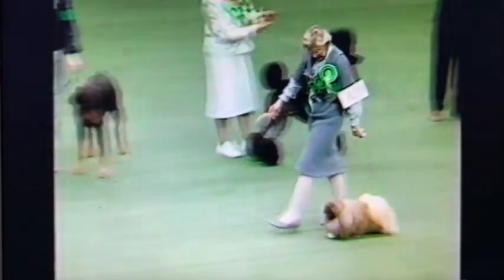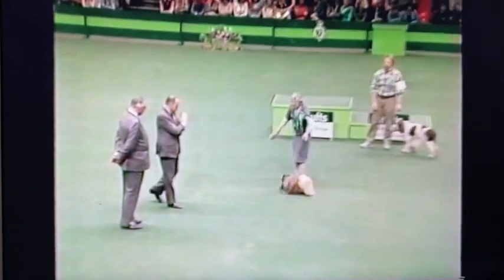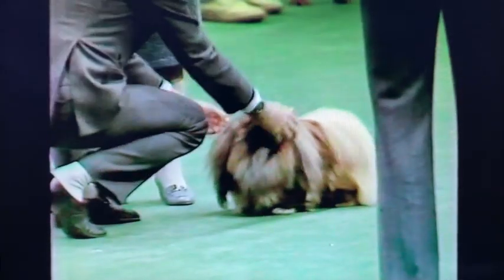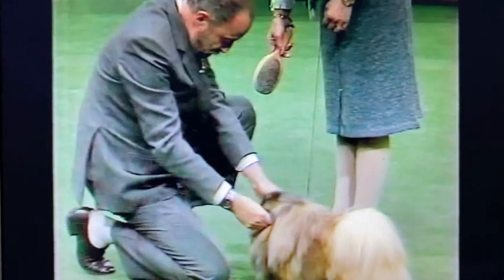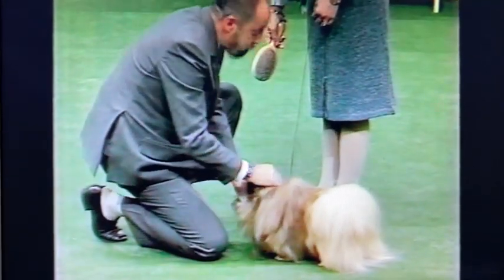His owner, Joyce Mitchell, told me she celebrated his group win at Crufts with a Chinese meal. The champion Mickley Rocks Ruago, whose ancestors come from China, doesn't like Chinese food. But he may be tasting champagne if he wins the top spot now. Beautiful Pekingese. Mr. Spira goes down to have another look at the top toy dog in Britain.